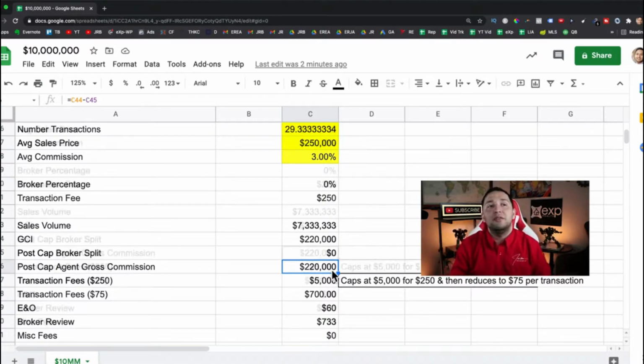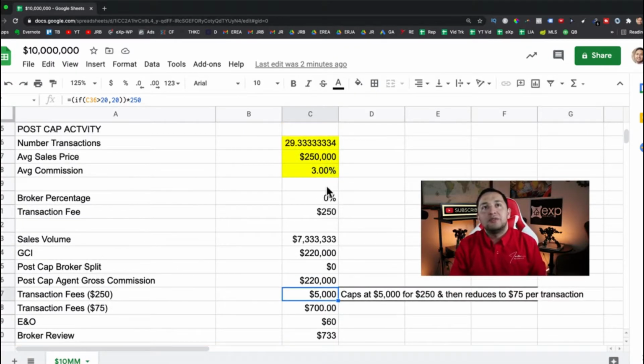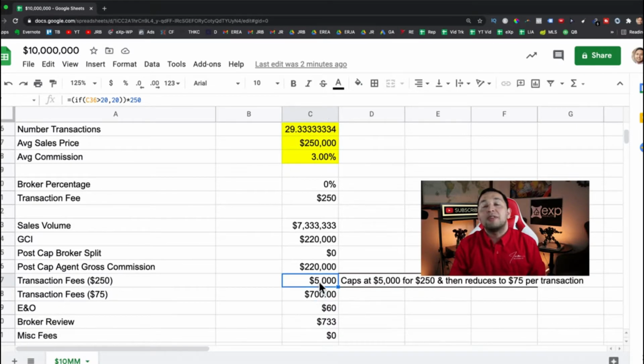Now let's factor in the fees real quick. So here, the transaction fee, as I mentioned, was $250. However, that caps at $5,000. So this is very monumental. You may be thinking, well, awesome, that's a great cap, and that's a great positive attitude. Or you may be thinking, well, crap, I still have to pay $5,000 to the brokerage. That's stinking thinking. But anyway, whatever you feel about that, it is what it is. But when you cap at $5,000, then the transaction fee, which is $250 to get to that point, reduces to $75. That's cool. That's a win.